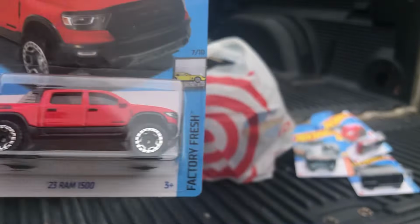Up next, see what we got at the Target. Got a Roger Dodger from the HW Celebration cars. It's for leap year, February the 29th. Leap year only comes around every 4 years. That's a pretty nice car to collect. It's a Roger Dodger.